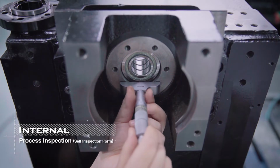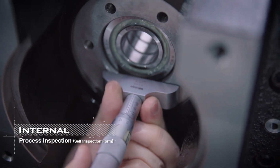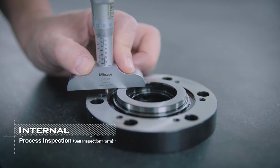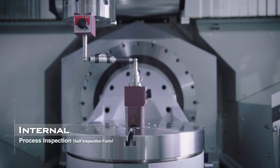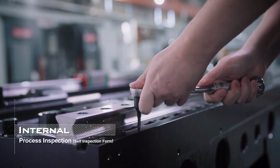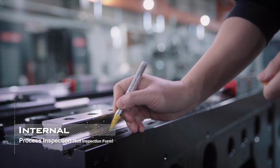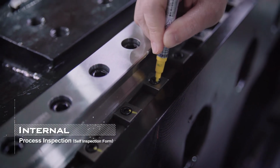The internal machine build process inspection includes axis transmission accuracy test, linear slide collimator inspection, ball screw assembly inspection, and machine static geometry accuracy correction. All machine locking screws are repeatedly tightened, marked, and checked, and the process is recorded every time. It's an important step of our quality assurance.